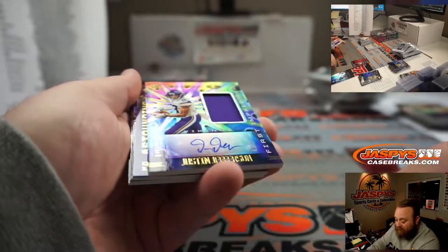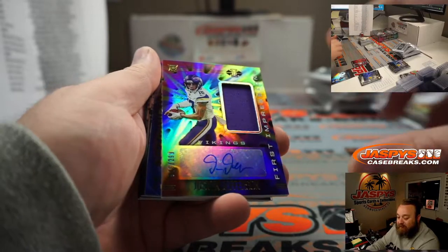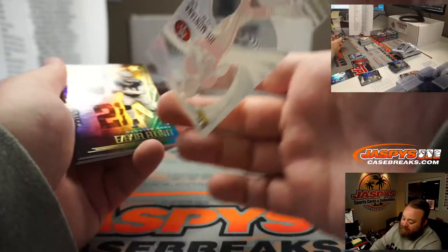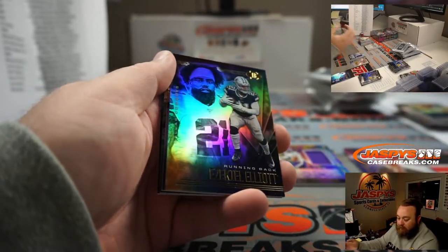Justin Jefferson, this is a nice one. 46 out of $299, patch and auto. Minnesota Vikings, Pat Wolf. There you go, Pat. Astounding Joe Montana for the 49ers, Victor Zamora.